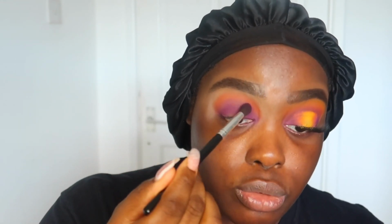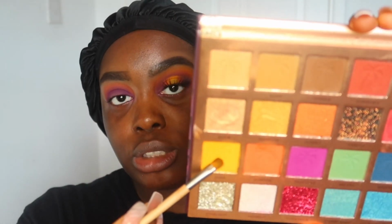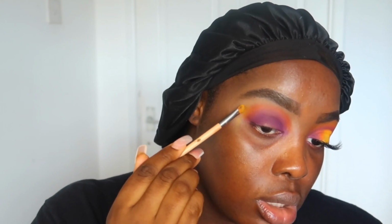So then I'm just gonna go back in with that brush that I used for purple and blend that out in my crease. So then I'm going into the yellowy shade, and the yellow shade is called Dusk. This is the yellow shade. So what I'm gonna do is I'm just gonna go around the edges again with that orange. Oops. Just slowly. It's like you're making a rainbow, basically.